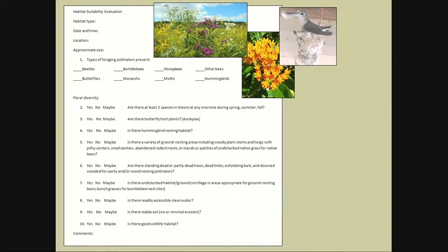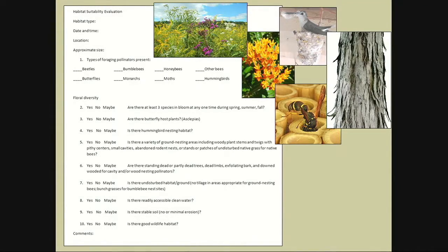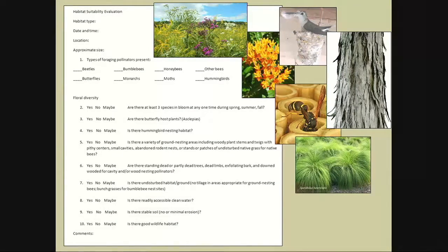This hummingbird has a little bit of cattail fluff in its beak, and that's what it makes its nest out of. Similarly, we always think of bees as having beehives, but those 4,000 native bees that I mentioned all have different nesting habitats. Some burrow into the ground, some go into dead twigs that are hollowed out, so we were looking for those types of things. Shaggy bark, insects go up underneath there.